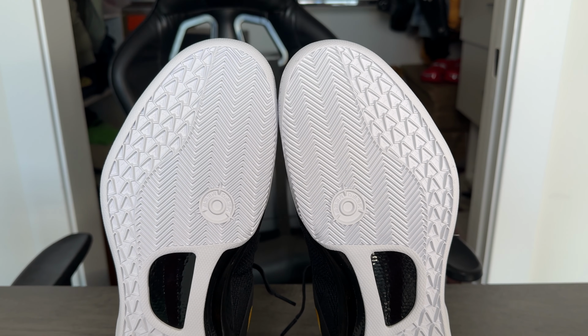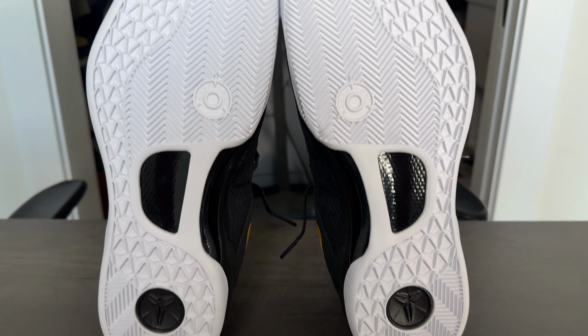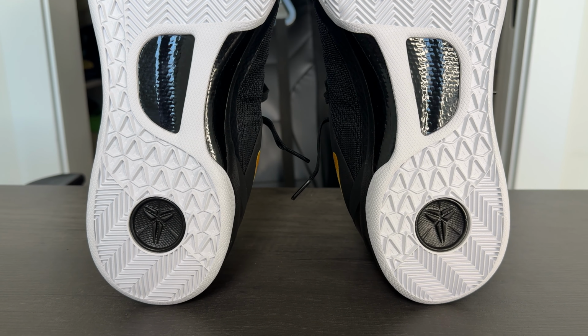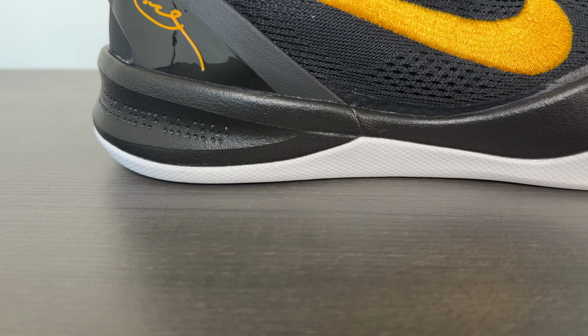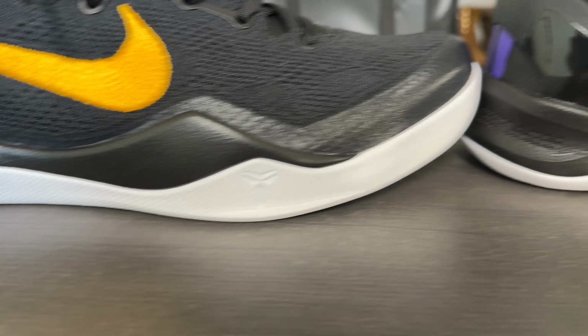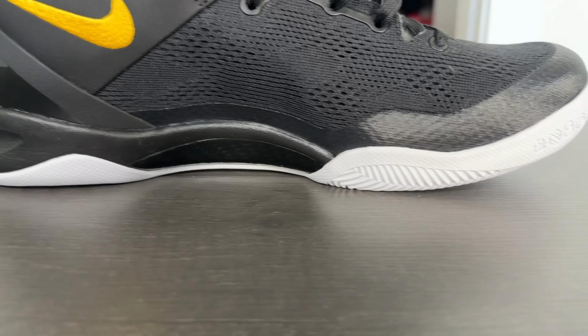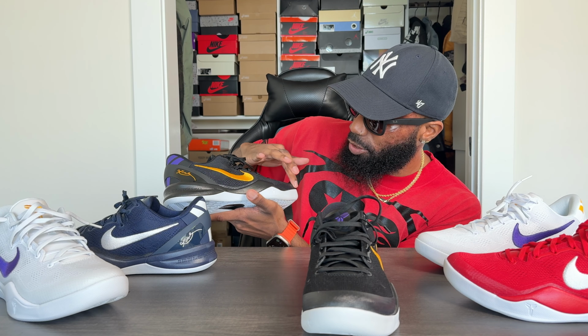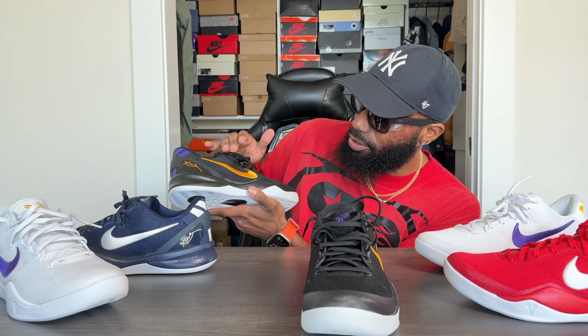At the bottom of the shoe here, we get an all white on the bottom, a little bit of black in the middle, black towards the bottom as well with the Mamba logo. Looking at the midsole here, it's white on both the outside and the inside of the shoe with the Mamba logo a little bit forward on both outsides of the shoe. On the bottom portion of the shoe here, we get this black rubber, a little bit higher than that we see this clear, hard plastic type of material. I'll get back to that a little bit later on.